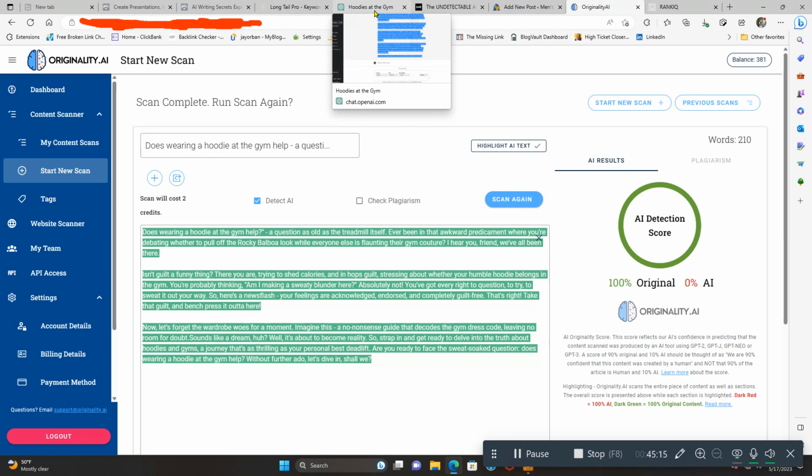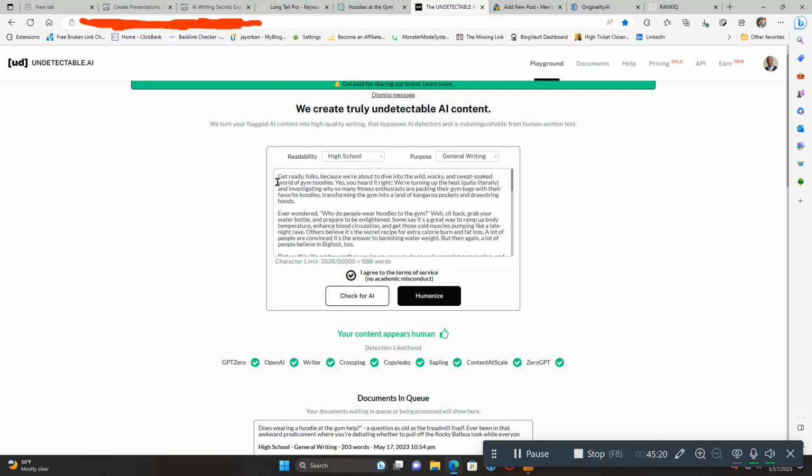It probably won't last forever. That's what this undetectable AI tool is going to do. As soon as it detects AI, you're going to click that humanize button, and it's going to fix it for you, and it's going to come up with great content, different readability levels. Like I said, it goes from high school all the way to marketing. You can see here, purpose, whatever you're doing: essay, article, marketing material, story, cover letter, report, business material, legal material. And you click check for AI. It's going to rewrite that content for you, where you can copy and paste it on your blog and just make it look nice, pretty it up basically.